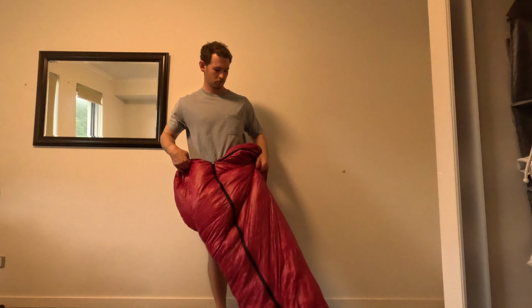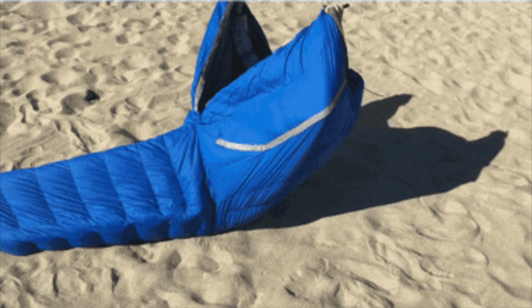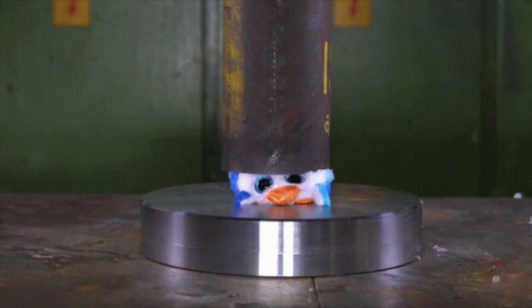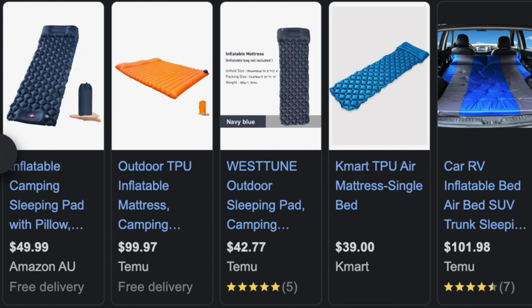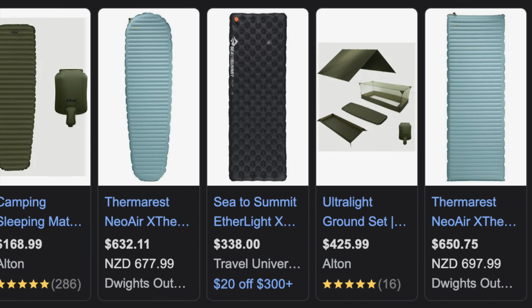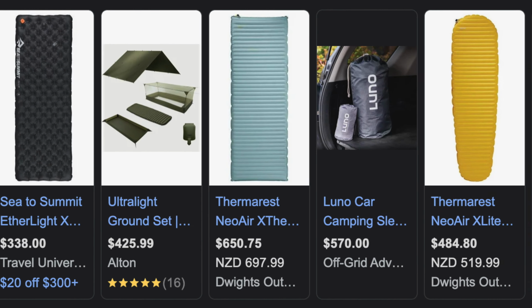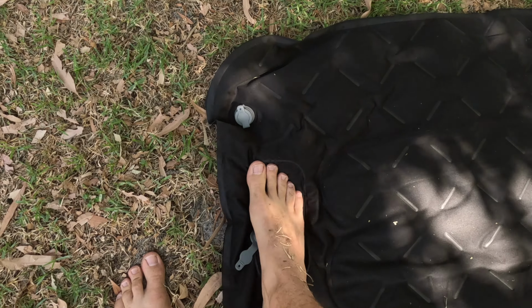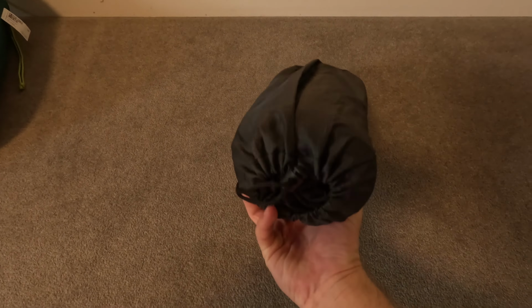Both are equally important. You could have the best sleeping bag in the world, but if you sleep directly on the ground and crush all of that insulation, you'll still wake up cold. There are many different kinds of sleeping mats that will insulate you from the ground. You can simply use a cheap $5 yoga mat or opt for a $300 inflatable ultralight insulated sleeping pad. I usually go for something closer to the yoga mat, but I do go for something inflatable so that it packs down a lot smaller.